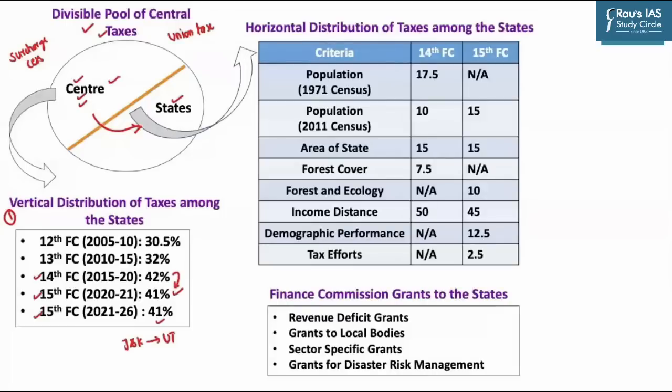So once the vertical distribution of taxes is decided, the second set of recommendations is with respect to the horizontal distribution of taxes. Now the horizontal distribution of taxes basically tells us as to how this 41% of the state taxes has to be distributed among the different states in India. See, the different states in India have different requirements. Their population is different, their area is different, their development needs are different. So by taking into account these parameters, different states should get different share of the state taxes.